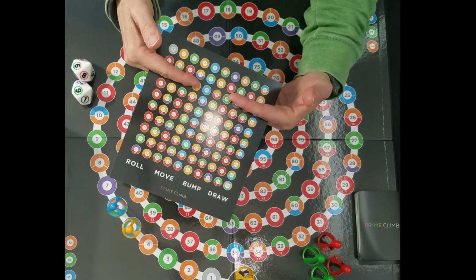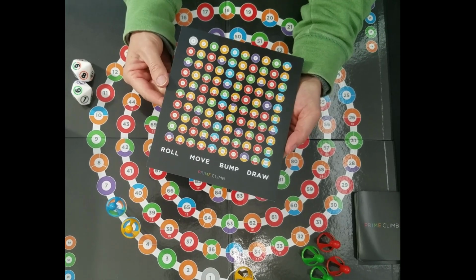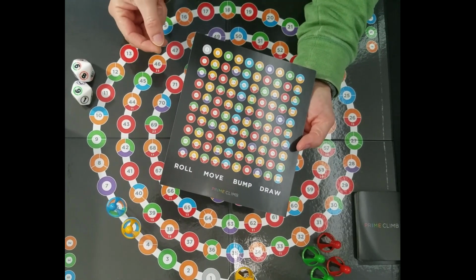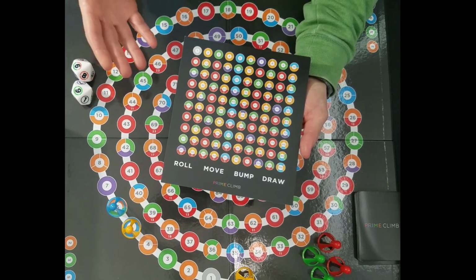One thing that they suggest, if you go to their website, mathforlove.com, and I think it's .com, and you look up the Prime Climb game, there are some links you can click on there. There's Teaching with Prime Climb. They give you some suggestions.